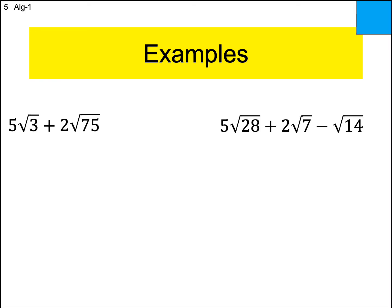All right, last two, last two. We need to do these together just to make sure we're all on track. The first one on the left there, we got square root of 3, square root of 75. Clearly not like radicals. However, inside of 75, there's a perfect square. What's that perfect square? All right, 25. I can write 75 as 25 times 3.